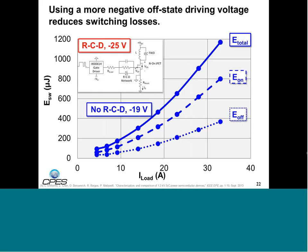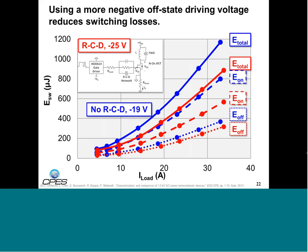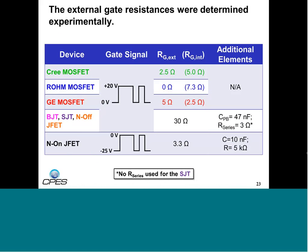If instead the resistor capacitor diode network is used, then a more negative off-state voltage, such as minus 25 volts, can be used. This results in a slight reduction in the turn-off switching energy, but a more noticeable decrease in the turn-on switching energy, therefore giving an overall decrease in the total switching energy loss. This table summarizes the driving conditions used for each of the silicon carbide devices.